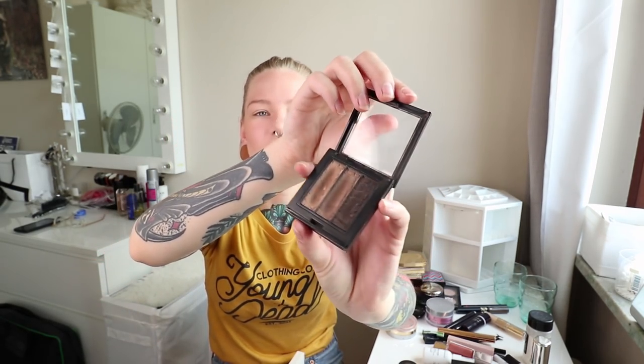This is my all-time go-to favorite 100% love brow product from the Makeup Store called Try Brow Color. This comes in three shades, and then they have another set that has three different shades, I think. They don't even have more than that.